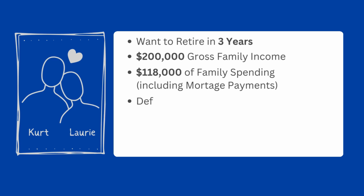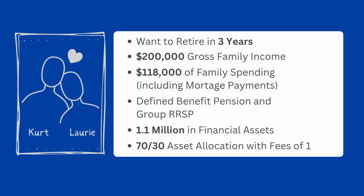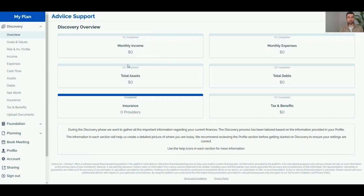Lori and Kurt have a defined benefit pension and a group RSP that takes care of their registered contributions. They have $1.1 million in financial assets, and they are 70-30 asset allocation, so sort of a mix between balanced and assertive asset allocation, with fees of 1.5%. Now let's create this retirement plan in 5 to 10 minutes.